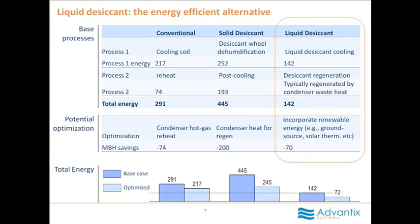So bring in liquid desiccant. There's still two processes. First is a liquid desiccant cooling process. That is a cooling and dehumidification simultaneously. We're using a cold desiccant solution. And I'll get to what a liquid desiccant is, but we're using a cold desiccant solution to directly reach the point at which we're supplying the air. So that is actually taking a bit of a shortcut there.